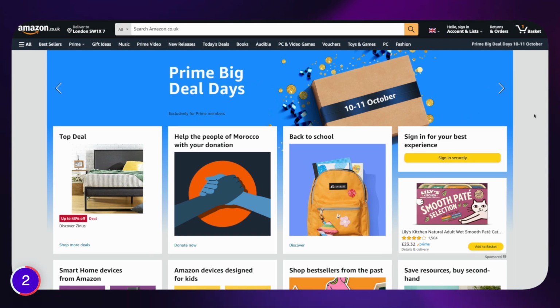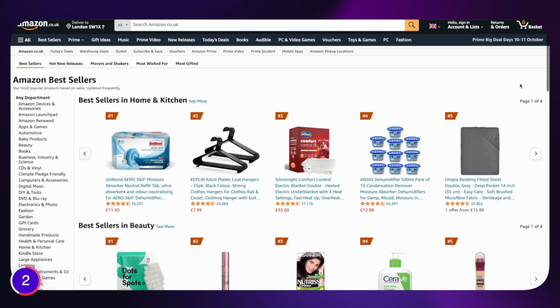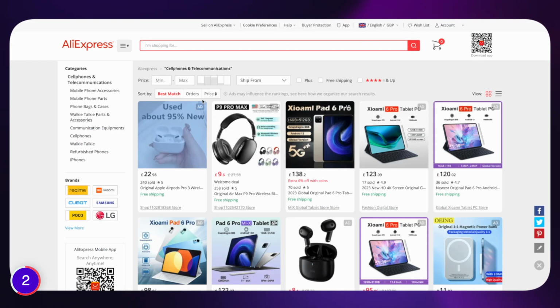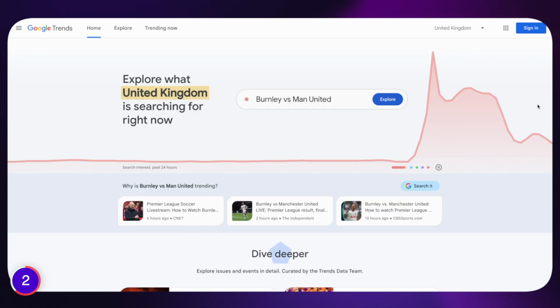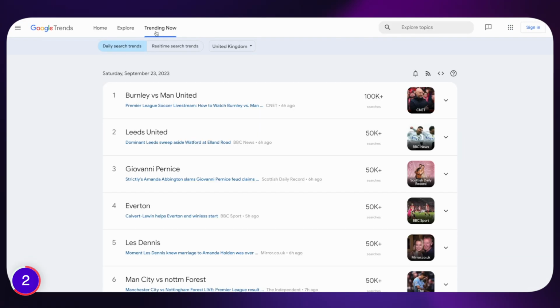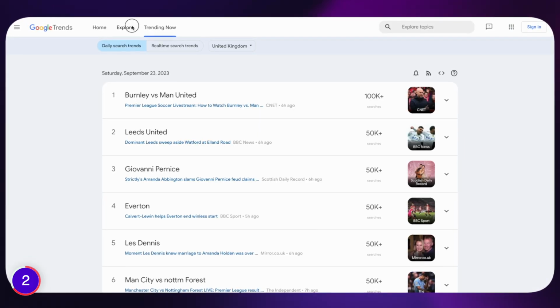Now before you do Amazon FBA, you need to find the right products to sell. Now there are many ways to find the right products to sell. One way is to go onto Amazon and filter it by the best sellers. Here you'll see what people are buying. You can also see the most popular items on AliExpress or Alibaba, or you can use Google Trends to see what products people are searching for and what people are buying. Using this, you'll be able to identify winning products which people are buying online.